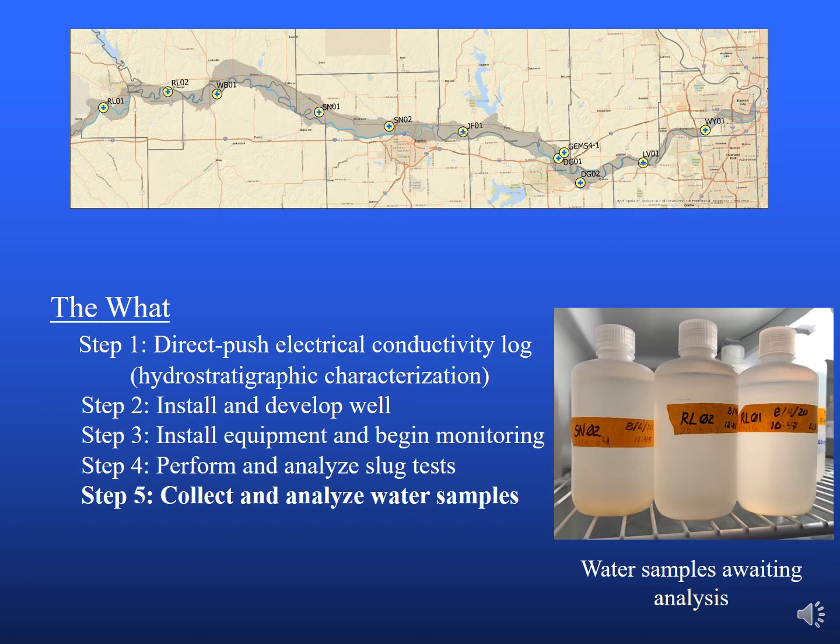The final step is to take water samples from each of the wells. We have done that for all 11 wells and are now in the process of analyzing those samples. Now that's a quick summary of the activities we've done at each of the wells. For the rest of this presentation, I'll look at three wells in the network and give you a sense of some of the initial insights we've developed from the monitoring data.